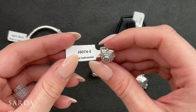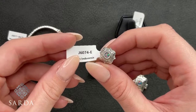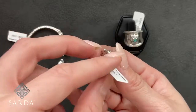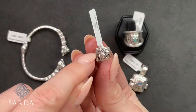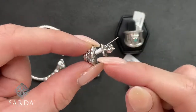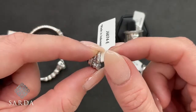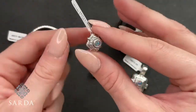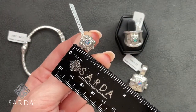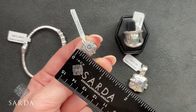Yeah. So earring J6074, and these are $119.99. And these are a stud. You'll see that it's kind of towards the top portion of this piece, so it'll have a little overhang instead of right in the center. I love how this will sit. And then this is petite, a little less than half an inch.